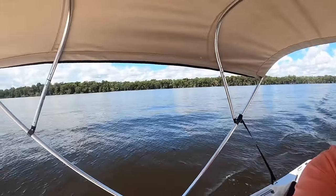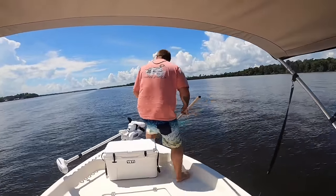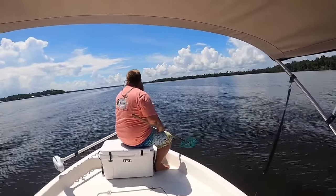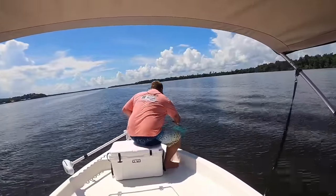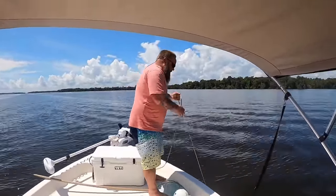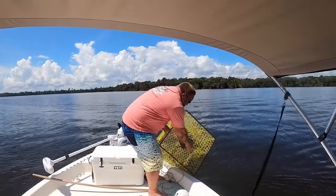Pulling up on the first trap now. Something like this to grab the buoy makes it really easy. I bet we got five of them. I'm gonna bet seven. Goose, what's your bet? I said 7, Ian said 5. I say 6. Why not? Right down the middle. 1, 2, 3, 4, 5, 6. 6.